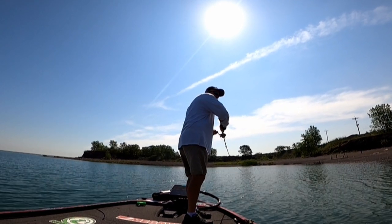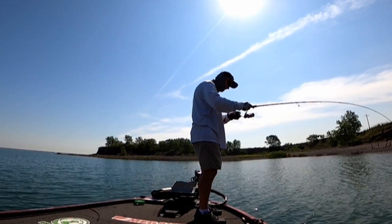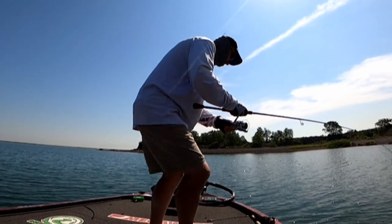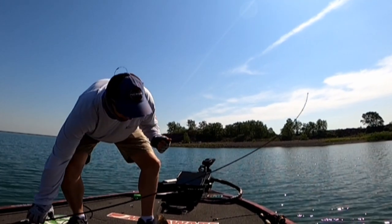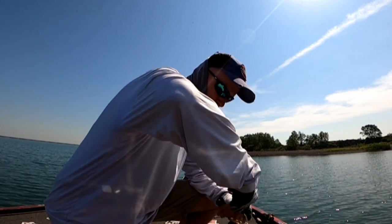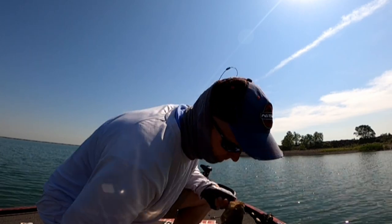Not a bad one, is he? Yeah, that's how you do it. Oh, I love him. That's how you swing him aboard. Believe it or not, out here in the middle of Lake Michigan, these fish do get some pressure. There aren't a ton of lake fishermen, bass fishermen, but the ones that are, we all kind of share the same areas. So backing up, getting the pressure off, always seems to be advantageous.